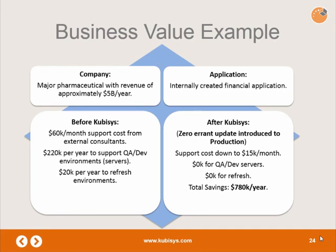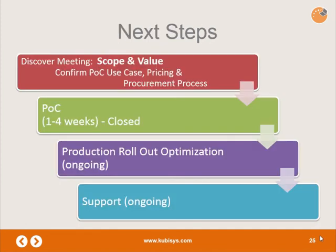After they purchased Kubisys, not only did they have zero defects introduced to production, which was a byproduct plus for them, but their support costs went down to $15K, and they eliminated all the other costs. So in real numbers, they saved close to $800,000, and that's a year-over-year savings.